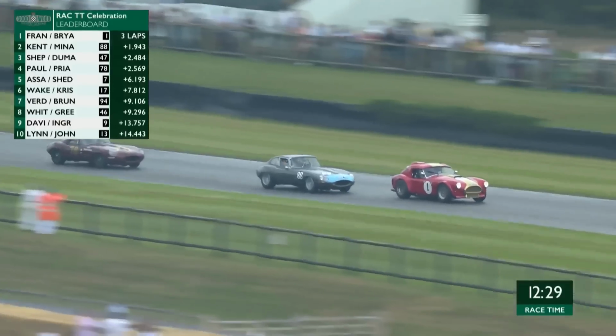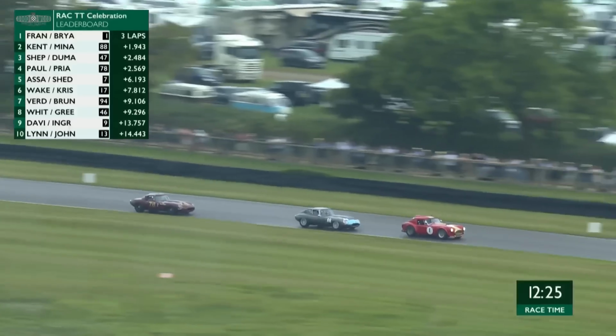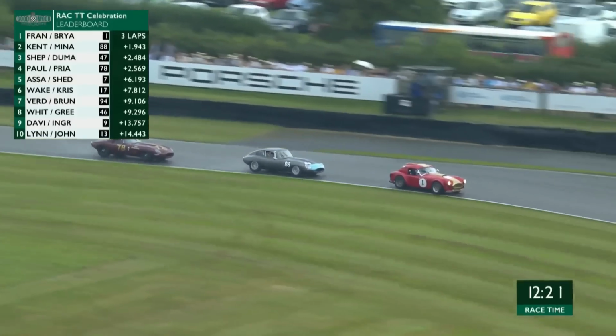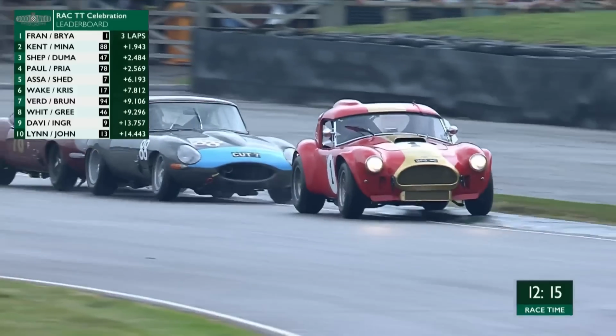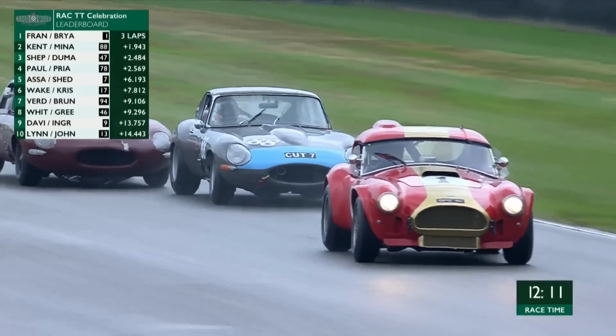And Ollie Bryant's now having to defend the lead in the RAC TT. Still 12.5 minutes to go. Tricky times. The track will start, hopefully, to give them a little bit more grip as we go through. But who knows how this is going to work. Andy Priaulx, look how close these three are. They're almost touching. They are almost touching.